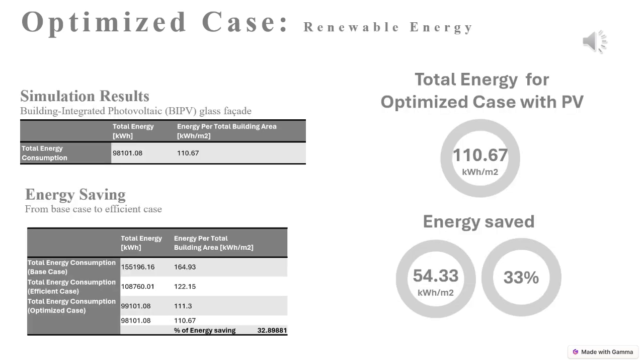By simulating the building with the implementation of the chosen renewable energy, which is the building integrated photovoltaic glass facade, the total energy result is 110.67 kilowatt-hour per meter square. In comparison with the base case, a total of 54.33 kilowatt-hour per meter square of energy is saved, which is nearly 33% yearly.